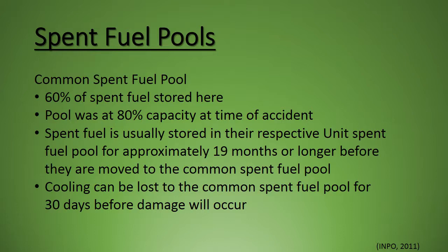The first of the spent fuel pools we're going to talk about is the common spent fuel pool. Approximately 60% of all the fuel at the Fukushima Dai-ichi site was stored here. At the time of the accident, the pool was about 80% full. All of the fuel located in the common spent fuel pool is usually stored in their respective unit spent fuel pools for 19 months or longer before being moved to the common spent fuel pool. This resulted in a lower decay heat generation by those spent fuel rods. Cooling can also be lost to the common spent fuel pool for 30 days before damage will actually occur.